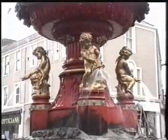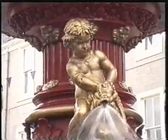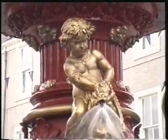Bonnie Prince Charlie lodged here in 1745 on his march to Derby.